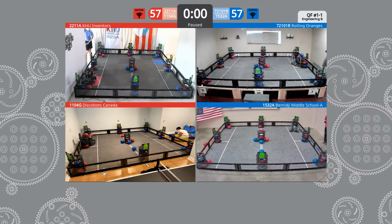Hey, everyone. Welcome to quarterfinal match number one. We've got our number 1 alliance in red. We've got our number 8 alliance in blue.